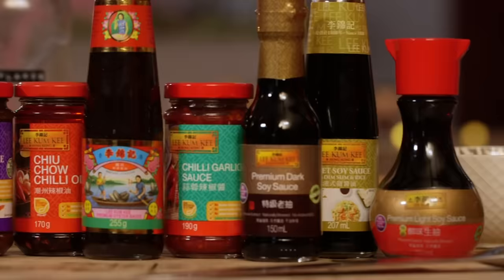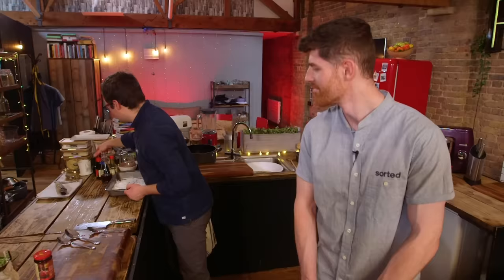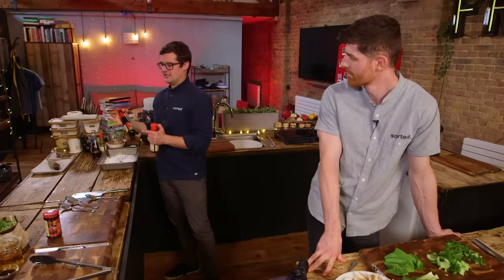Is using all of these sauces cheating? These have been perfected. I would never try and make my own oyster sauce. So proper Chinese chefs would use sauces like this? Yeah. These are just amazing condiments and sauces. You then notice how many different things, even though we're using the same soy, oyster, sesame, four dishes will all be very different.